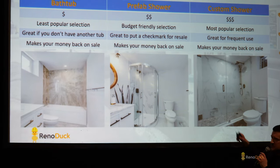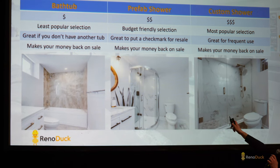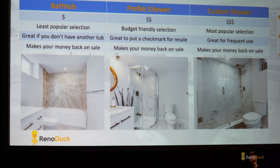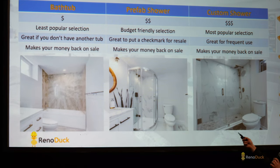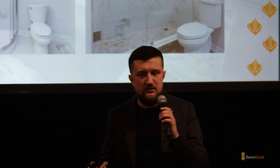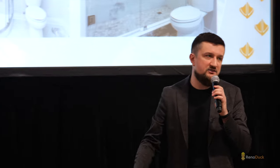The reason why I say prefab shower potentially is a little bit more expensive is going to depend on the prefab shower unit. A unit like this will actually cost relatively the same as a bathtub. If you get into fancier units, it's going to cost a little bit more. I like the prefab shower for one reason. It's going to put a check mark for resale value. It's not so great if you're going to be using the shower every single day, so the lifetime value and longevity of it is not so great. So if you're going to be using the shower every single day, please put some money and get a custom shower. It will last you way longer. In the end of the day, you're going to end up with a better product.